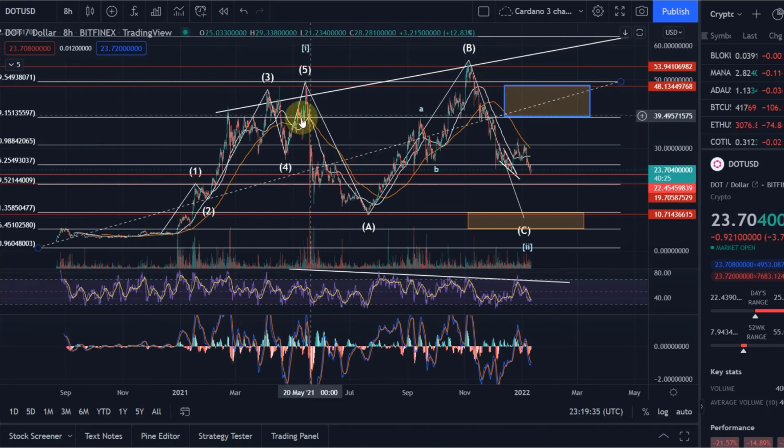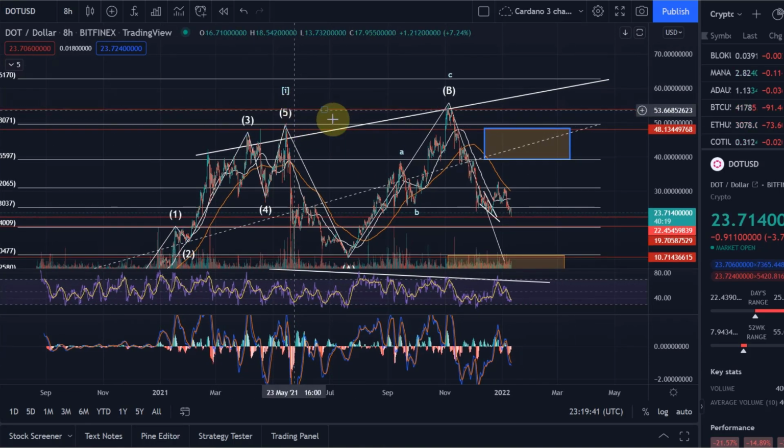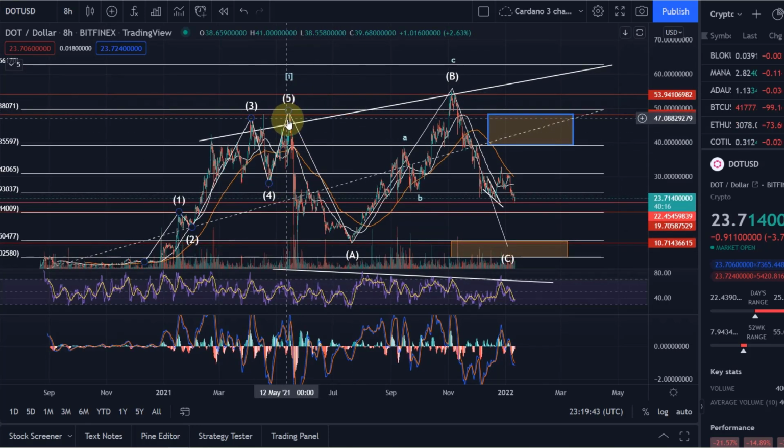So eventually what we did here, in my view, was a 1, 2, 3, 4, 5 impulsive move to the upside with a peak in May. We then came down impulsively. So all of this here is 1, 2, 3, 4, 5 down as well, pretty much what Bitcoin did in this wave A. A wave A consists of 5 waves.